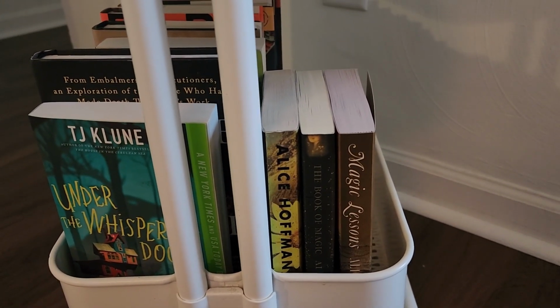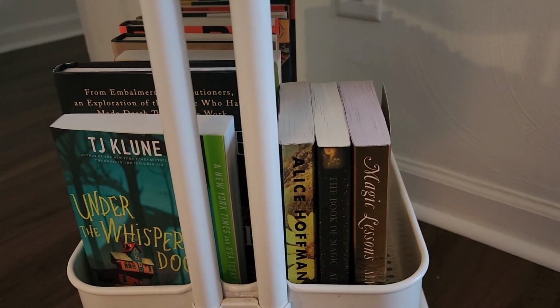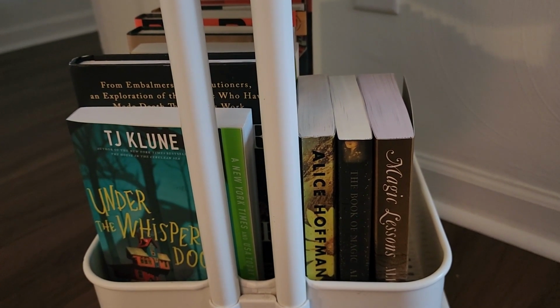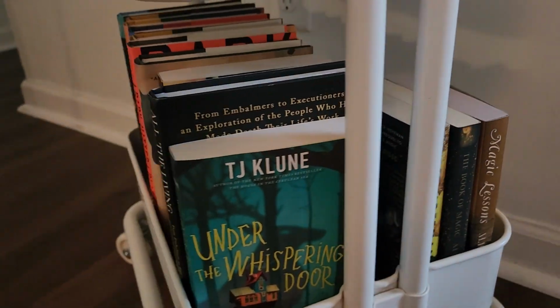This is going to be part of a buddy read that I'm doing on Instagram, where we are going to read all 4 books in the month of October. I'm still waiting for one of the books, but there I have put the 3 that I have. So there we have it. That is how I store my books.